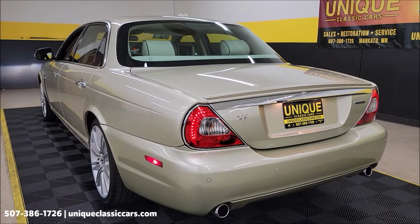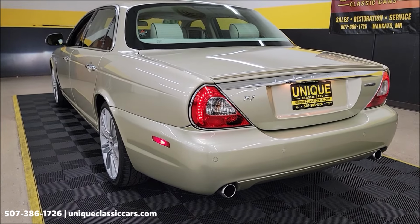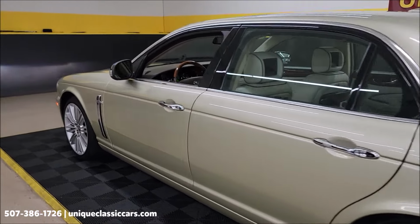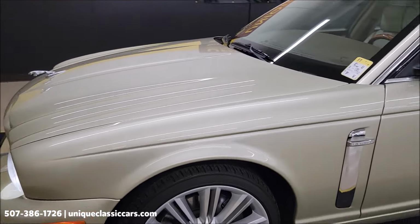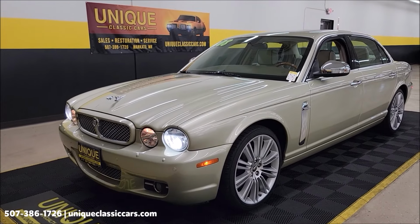And again, uniqueclassiccars.com. Take your time looking through all the still pics. Smooth runner. Slip up to the front, at least take a peek underneath the hood so you can see the engine bay. And then, like I said, stick around to the very end of this video. We're going to take this car for a drive. Jason will show you how it goes down the road.